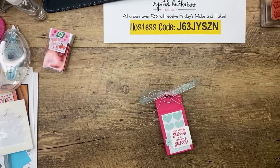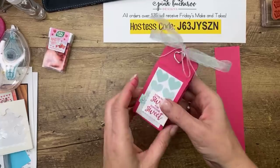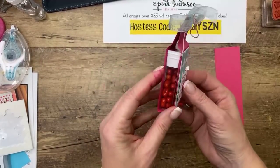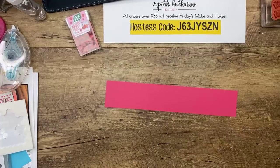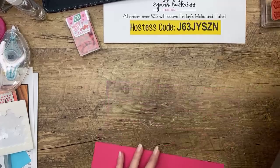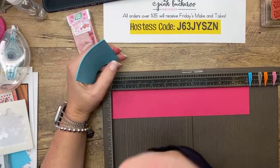All right, we are to our last project and it's 3 o'clock already. This is a Tic Tac holder. These are Valentine Tic Tacs. You can find them anywhere and everywhere. You can make this project for non-Valentine Tic Tacs. All right, so you're going to need a piece of, where did my Simply Score go? Here it is. You're going to need a piece of Melon Mambo cardstock.